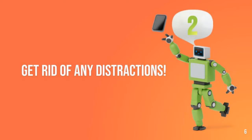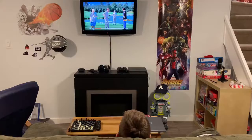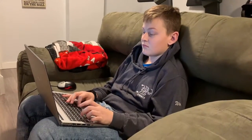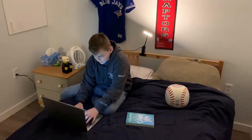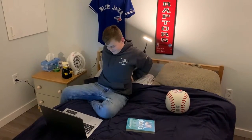Aside from the perfect study space, you can also control the number of distractions that are around you while you learn. Avoid having the TV on while you work and minimize the number of active screens in your area. For example, if you are working on your laptop, place your phone in another room. Sitting on a couch or your bed is also a recipe for a sore back, which will make focusing on your work even harder.